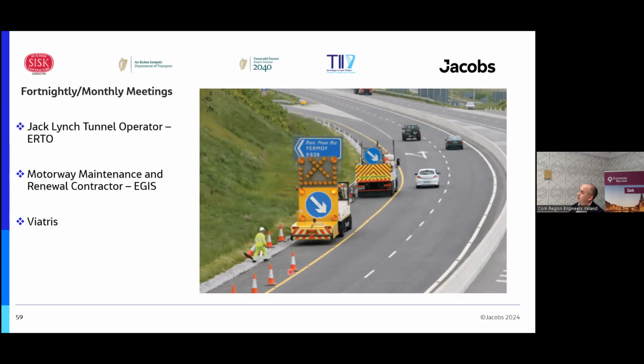So for instance, the ERTO, the operators of the Jack Lynch Tunnel, there would have been fortnightly meetings with them just to keep everything in order, and if there were any issues, they could be dealt with in a timely manner. Aegis, who were the motorway maintenance contractor as well, were very collaborative, and we would meet as required.